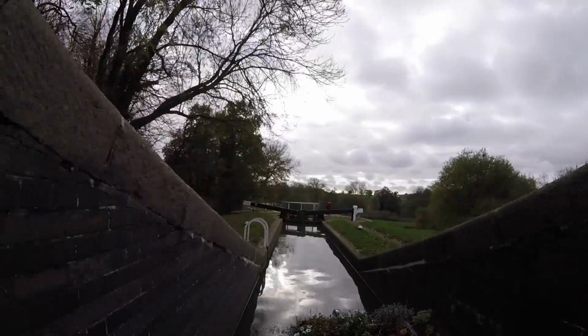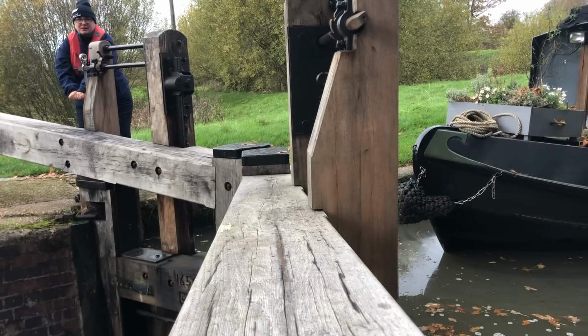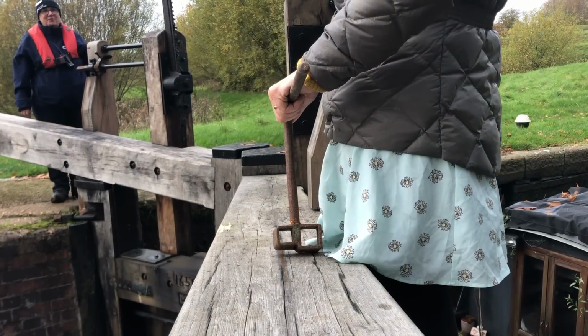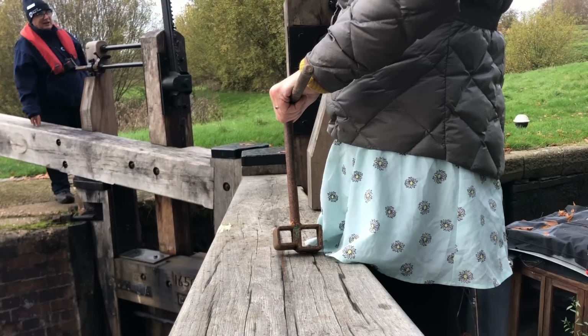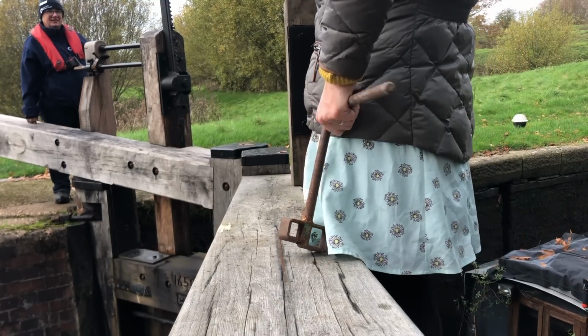Before becoming a CRT volunteer, this lady dedicated her life to being a midwife and delivered over 1,000 babies in her time. She also worked through the early parts of COVID, and here she is today giving up her own time to help us through the lock. Incredible.